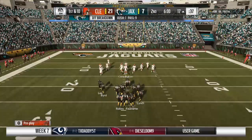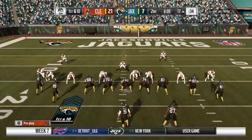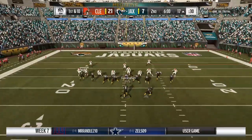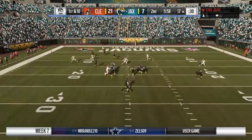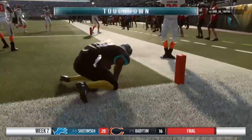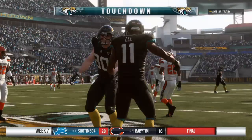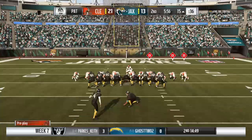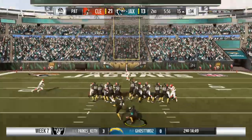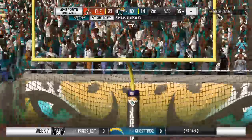The Jags with their first opportunity in the red zone. They've got a first and 10 at the 17. Into the red zone. It's Bortles. And this is caught by Lee. Touchdown, Jacksonville. Marquise Lee, his second touchdown of the game, his third on the year. And the Jaguars have cut it back within a score.